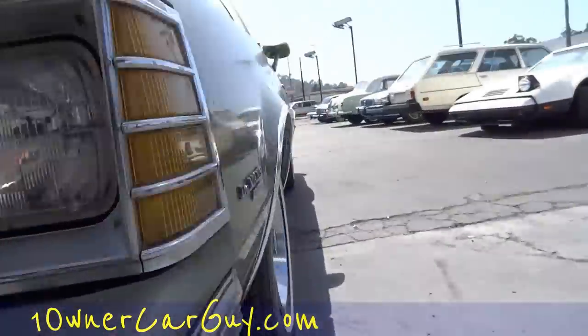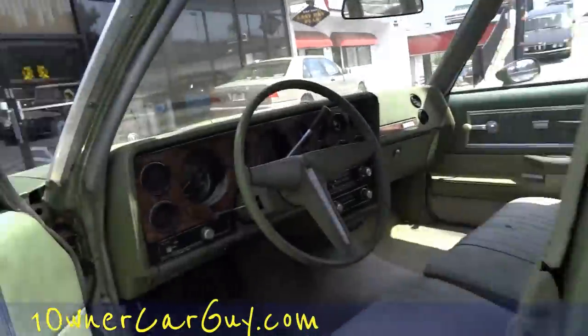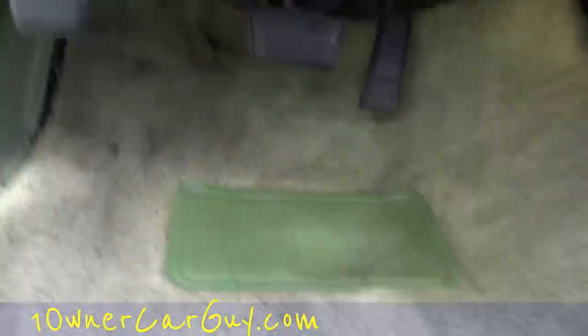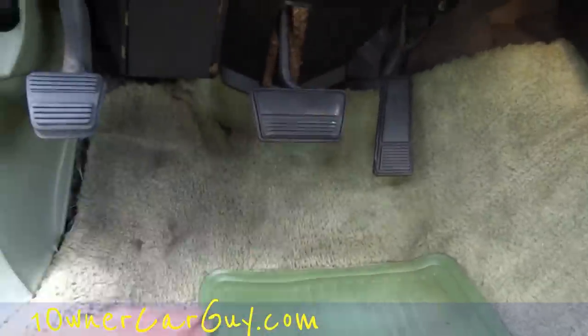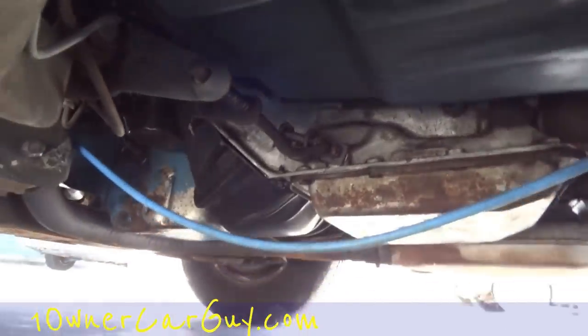Okay, now I believe these are original miles that are on it, and I'll show you all that stuff here in a second on the inside. In fact, I'll show you the odometer now. 67. Are they real, or is it 167? I don't know. I know the jams are super clean. Seats have a couple tears. Four pounds, nice as can be. And look at this. We're talking all nice car here, man.